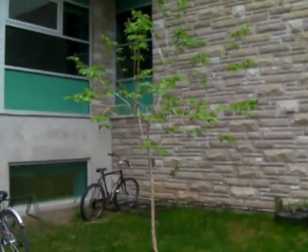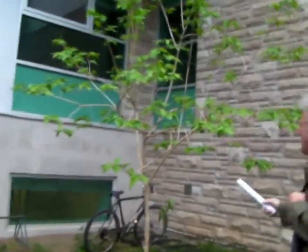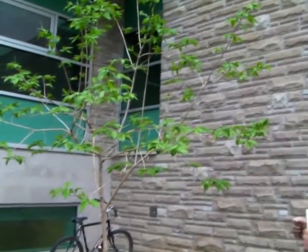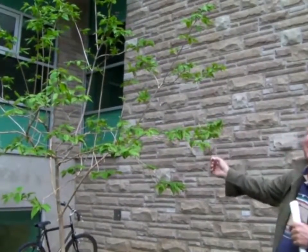This is Seven Brothers Tree. This is Seven Brothers Tree, and some of the bicyclists have broken a piece, and if I knew whose bike it was, I would break their bike. But anyway, okay, the bike isn't living, but this is.